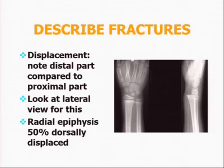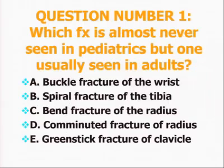When you're describing fractures to your orthopedic colleagues, you always want to talk in their lingo as much as possible, so they'll help you out as much as possible. And when you're looking at displacement, you want to describe the distal part compared to the proximal part. So there's this kid's wrist, and it looks okay on the AP view, but if you look at the lateral, you can see the radial epiphysis is about 50% dorsally displaced. So you would describe that accurately to your orthopedic colleague, and they would help you out or tell you what we're going to need to do.